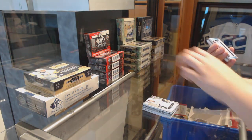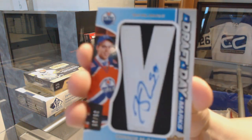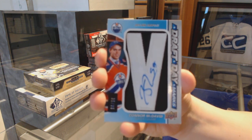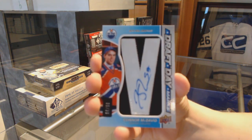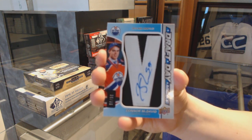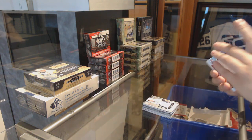My goodness, this is a good break. We've got a Draft Day Marks, numbered 35 of 35, for the Edmonton Oilers, Connor McDavid. Whew! This break is off to one heck of a start. Congrats to whoever has Edmonton. I would say so, right? Crazy.